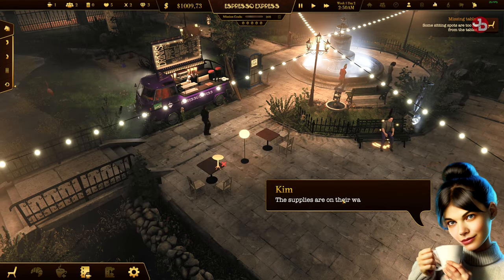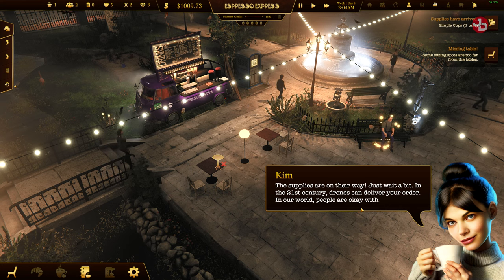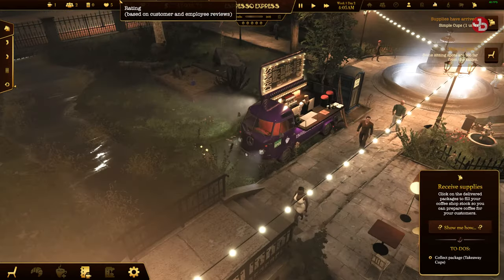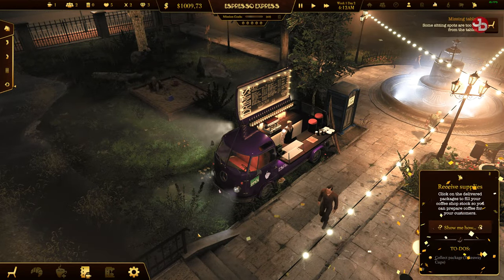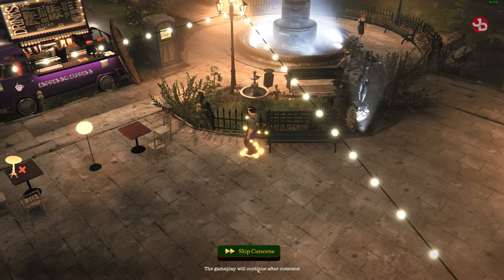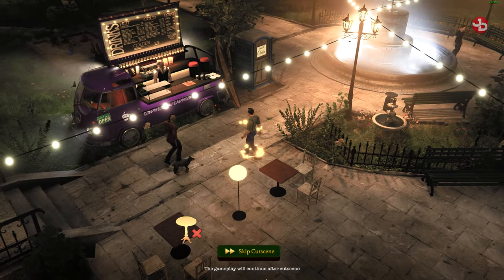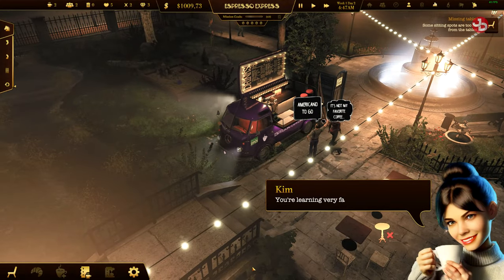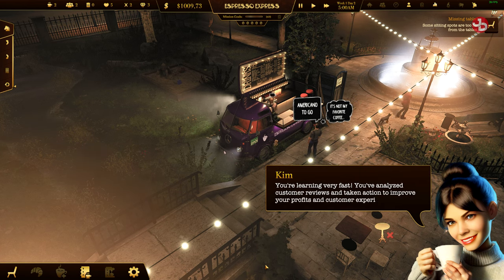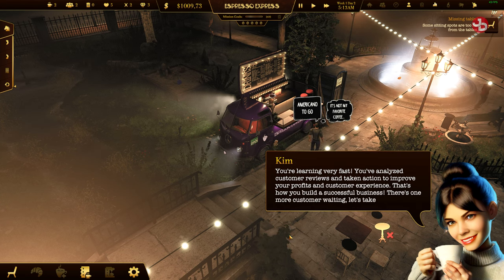The supplies are on their way. Just wait a bit. In the 21st century, drones can deliver your order. In our world, people are okay with drone delivery. It's a normal part of our mundane life. You're learning very fast. You've analyzed customer reviews and taken action to improve your profits and customer experience. That's how you build a successful business. There's one more customer waiting. Let's take care of her too.